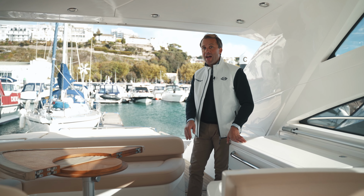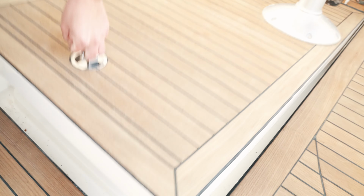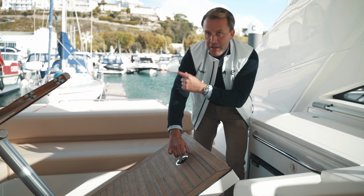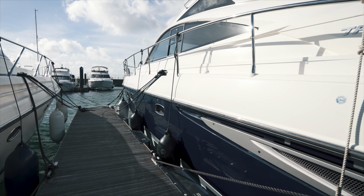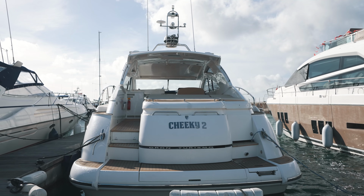Okay, so you may have spotted this hatch in the floor of the cockpit and wondered what that is, but it's really useful. Lift this up, it's pretty heavy, but you've got access to the forward side of the engines. There is another engine access at the stern of the boat on the starboard side, but another engine access here for some more major work. So really clever feature and useful.